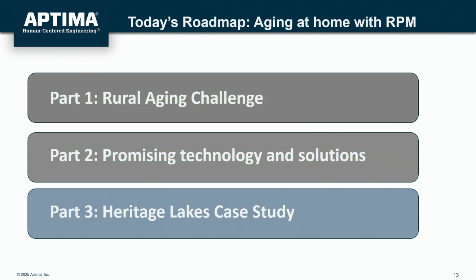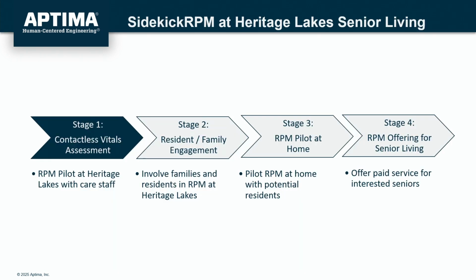So finally, I'd like to talk to you about our new RPM, where we're trying to use a lot of these new technologies and implement them. What we're calling our new product is Sidekick RPM, and we're working with a senior living facility in Pflugerville, Texas. We're currently at this first stage where we have these contactless sensors deployed, and we have developed some algorithms and a front end.